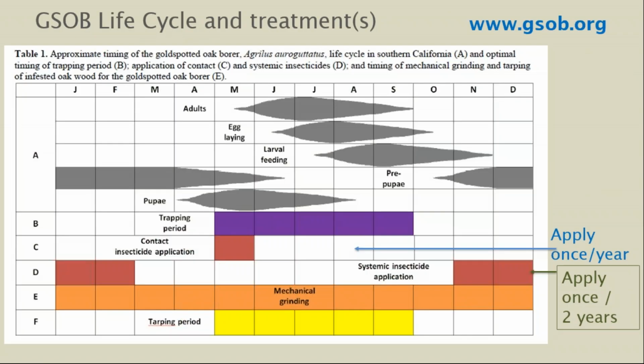Here's the life cycle. And by the way, this insect has its own website, and you know you've made it as a pest when you have your own website. It's gsob.org. You can see that the majority of damage takes place in the summer. That's when larvae feed. The adults emerge in the spring, mate, lay eggs, and so on. And then the pupae overwinter. So the insect will overwinter in the tree as a pupa. All of this is important because when they're in the tree, they're much more difficult to get with insecticides. So if you're applying systemics, you're trying to get them in that pupal stage when they're inside the tree and the tree is actively moving water around.